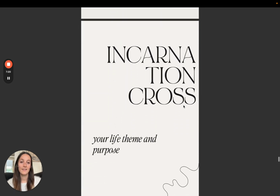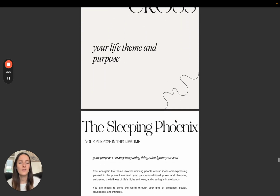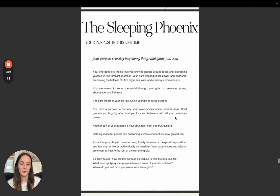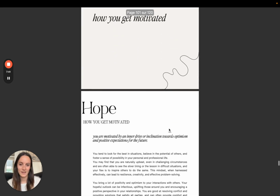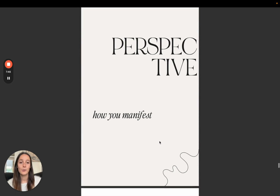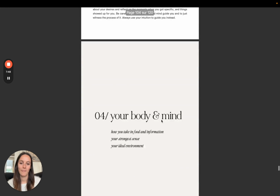Then it's the Incarnation Cross, all talking about your life theme and purpose. I really love this one. Basically, these whole pages can answer the question, what am I supposed to do with my life? You know, this question we all ask ourselves sometimes. This is your answer, baby. Motivation, how you get motivated, simple but really helpful to know. Your perspective is how you manifest, one of my favorites too.